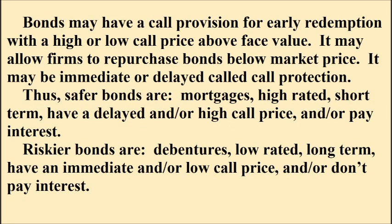Well, bonds have some other notable traits. One of them is what's called a call provision, and that's for early redemption of a bond by the corporation, and it is to avoid having to repurchase the bond if rates fall, but the bond value would rise, but they get to call it back at face value plus a call premium. Corporations like a low call price, investors prefer higher. Corporations like them to be immediate, investors like them to be delayed. It's called call protection.